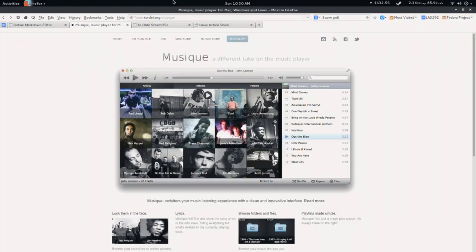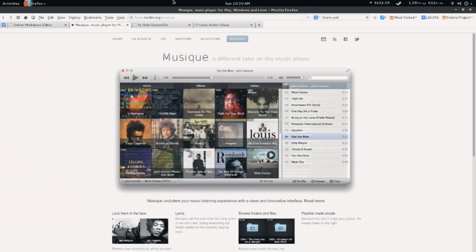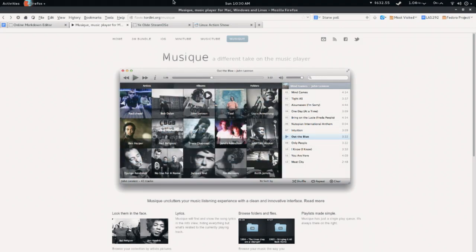So I want to talk to you about music, because this is something a little different. It is just a music player. Just a straight-up, simple music player with some nice features. First of all, when you import your library, it'll use Last.fm to analyze your media and then pull down all of the tag information, all of the artwork, all of that stuff. Nice, right? So why don't I show it to you?